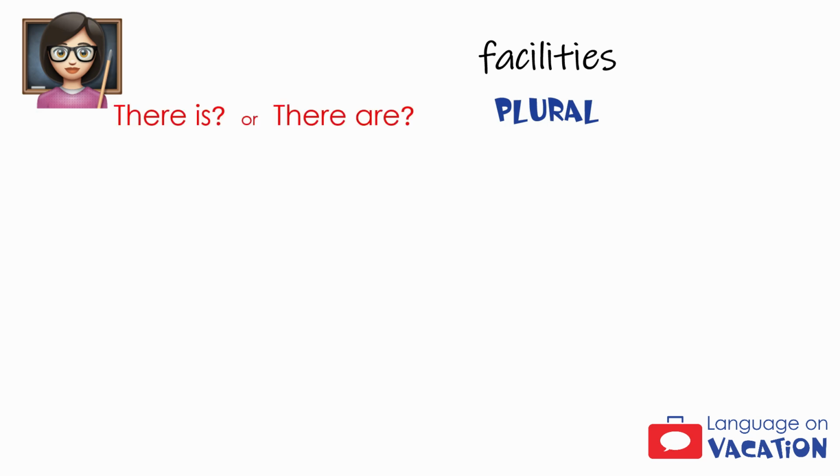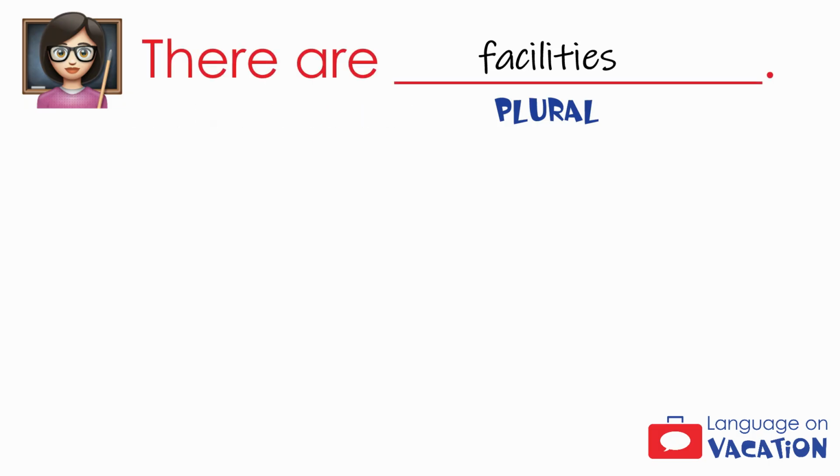Facilities is plural, so should we use there is or there are? We use there are to describe the location of plural nouns. There are facilities. Then we can add more information to facilities. There are some facilities nearby.